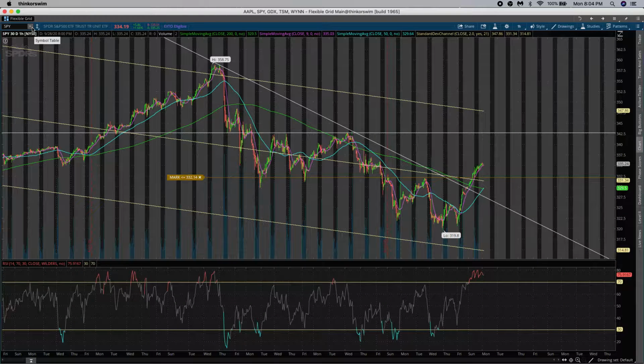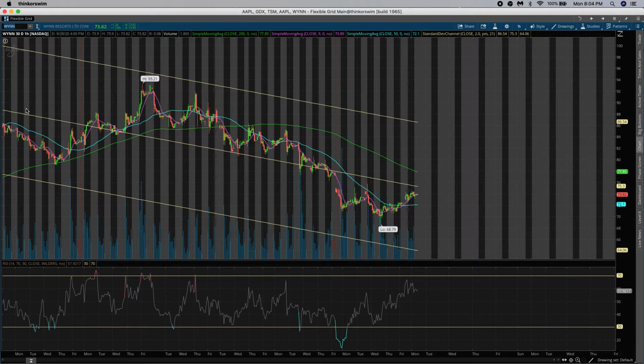So I currently have a WYNN call, and I do this every time. These lower options, like under $1, they just move so slow. WYNN went up almost $1 today, and this option didn't even move. Actually, it went down. The implied volatility is such that you gotta buy the bigger ones and let them sit for a minute. But this kind of looks like a good setup.